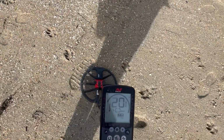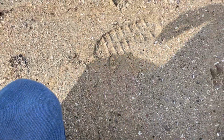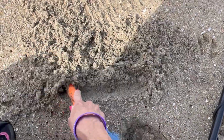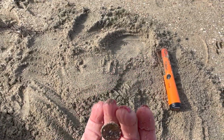Thought it was gonna be a coin. All right, let's keep going. Got a 2021 here. Let's see. Probably a penny. All right, and then that pulled out a penny. All right, let's keep going out here.